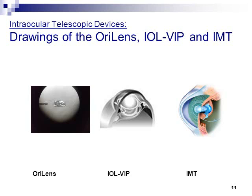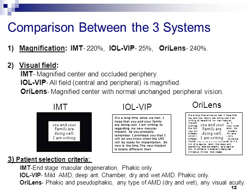Let's spend a moment to compare the mirror telescope with the other devices that can be used for intraocular magnification for AMD eyes. IMT, Intraocular Miniaturized Telescope. This is a Galilean telescope. It is big and long, and it bulges into the anterior chamber through the pupil. IOL VIP, IOL for vision improvement. These are two lenses. One is highly myopic, minus 53D, placed in the bag, and the second is highly hyperopic, placed in the anterior chamber. The newer device is the OriLens, a mirror telescope for secondary implantation. The IMT and the OriLens create roughly 250% magnification, while the IOL VIP creates only 25% magnification, which is not good enough for AMD.